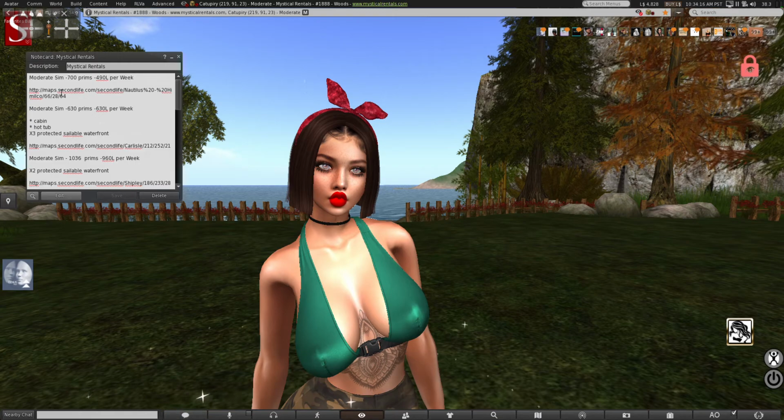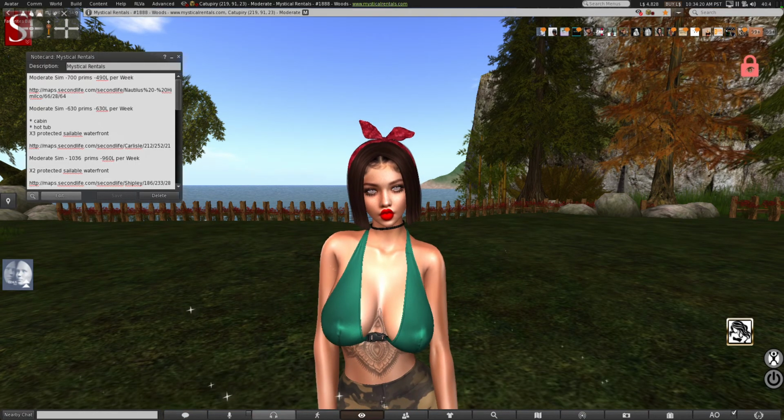So the first place that we're going to go is a moderate sim. It's 700 prims at 490 lindens a week. Let's just do the math on that. So we have 700 prims divided by 490 lindens.